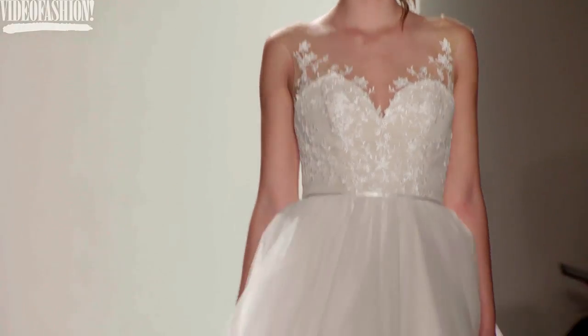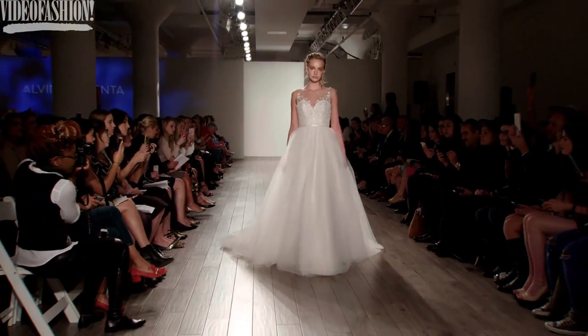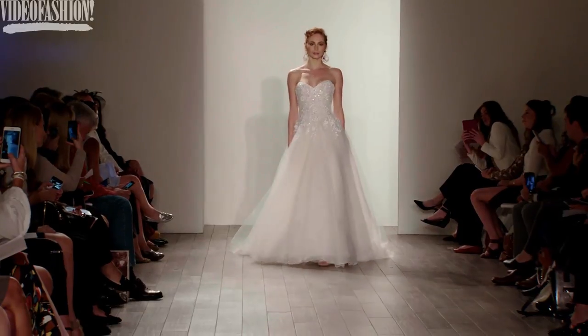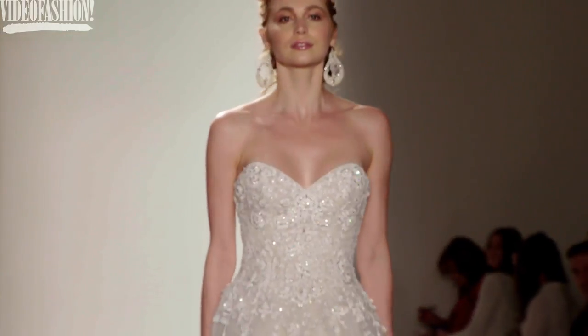Alvina Valenta, we always use a lot of lace, and I also use tulle and silk organzas, playing with a lot of layers to mix different colors together to create new colors. And this season with the embroideries, I wanted to create lace-like looks, but by using different embroidery techniques.